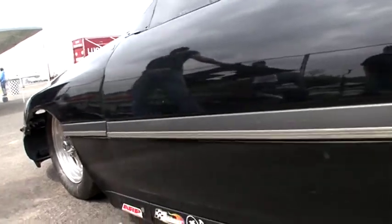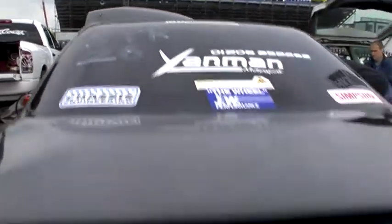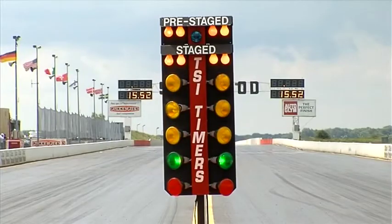So it's the Jap Show, and we're going to have a look around the pits and then some of the runs taking place on the Saturday, the test and tune for the Jap Show itself.